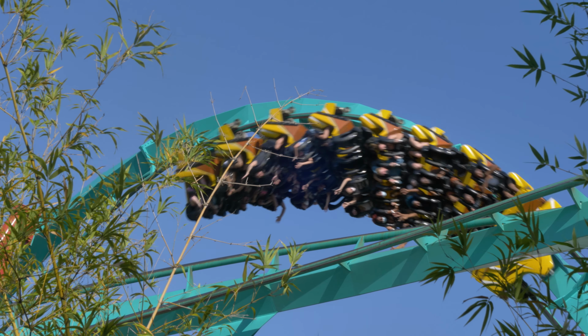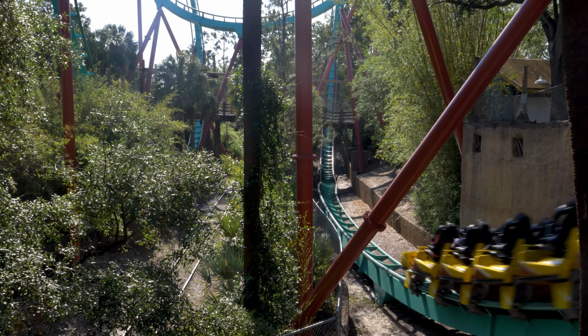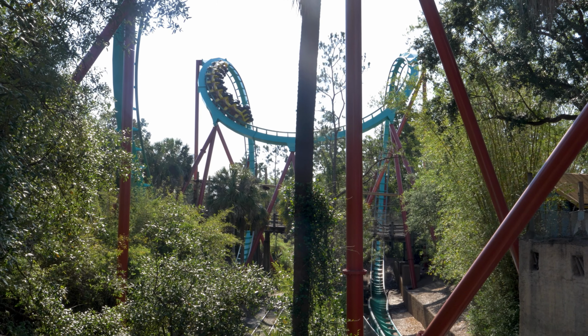Well, that's gonna do it for my review of Kumba. What do you think of this classic yet modern looping roller coaster? I know it's crazy to think that technically Kumba is a classic coaster about to celebrate 30 years of operation.